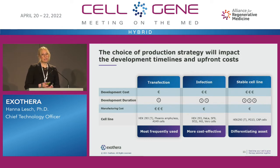Then the next thing you need to consider is actually a critical decision on your manufacturing strategy. So are you working with lentiviruses or AAVs? Quite often people are still using plasmid transfection. It's fine, it's working, it's very fast, it's flexible. Easy to go to clinical trials today, but then you will definitely face challenges later on with large-scale manufacturing, and especially it's very expensive to do plasmid transfection at large scale.